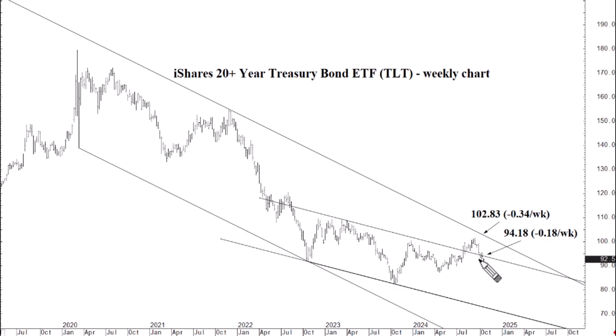The iShares 20-year Treasury Bond ETF. That is the TLT. This is, I think, the most relevant Treasury indicative ETF that you can trade. In other words, it is inversely correlated to longer-term interest rates, as you're probably well aware.